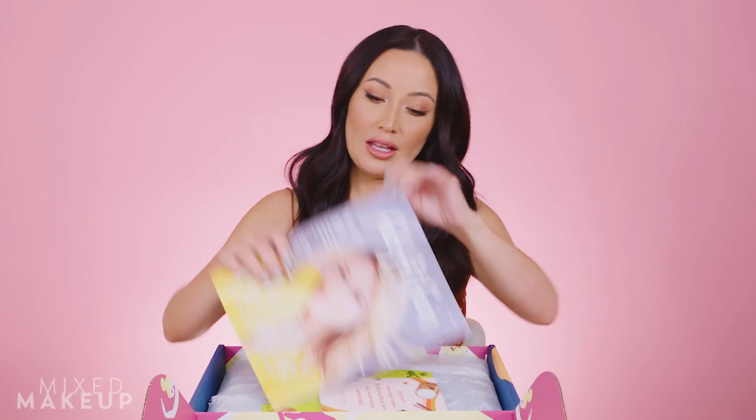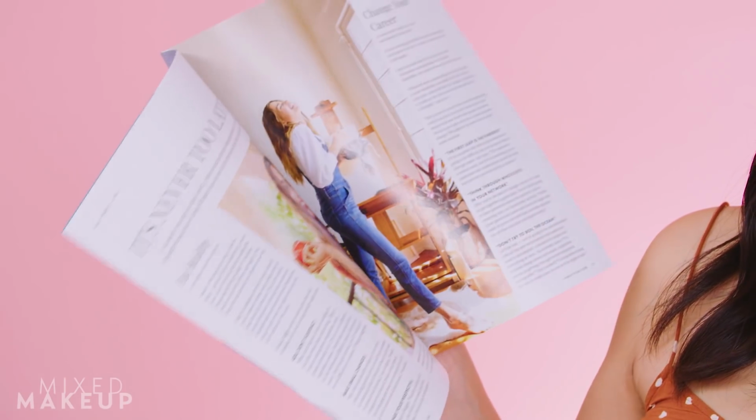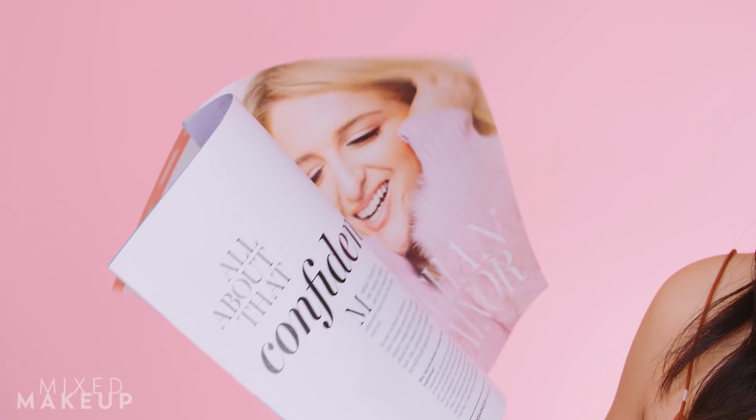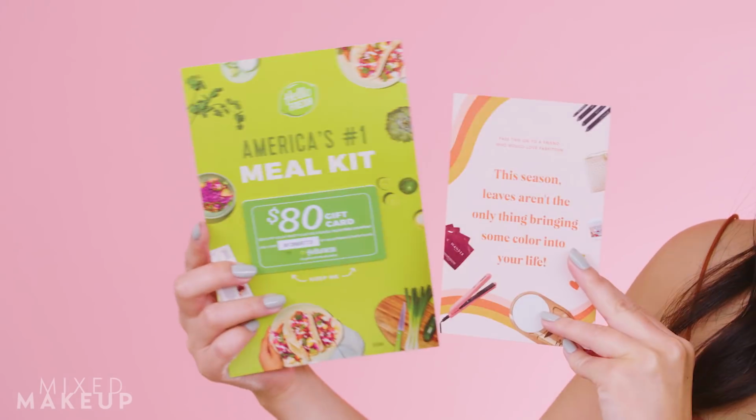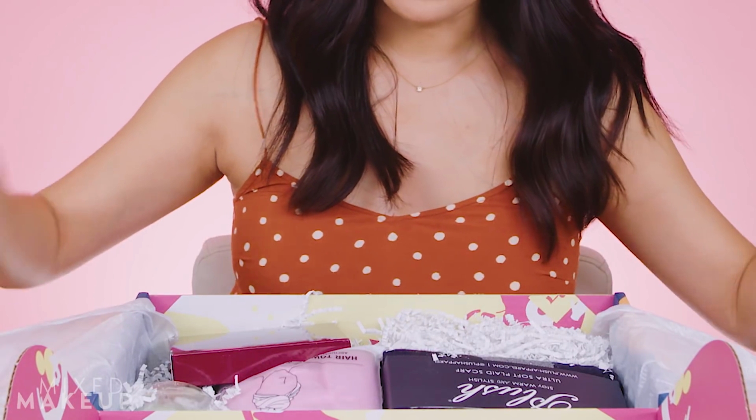So every time you open it, they always have a little magazine, and it just tells you a little bit about the brand and all the products that you're getting inside, and then they always have some coupons for you too. And then there are the products. I personally feel like the FabFitFun subscription box is one of the better ones that I've seen out there. For a long time, I was wondering if subscription boxes were going to make it, but I really think this one stands out because there is such a big variety of products in this. And one of the features that I really love is that you can customize some of the products as well.